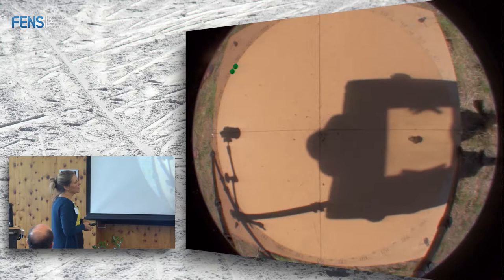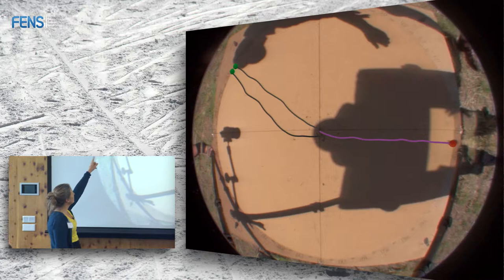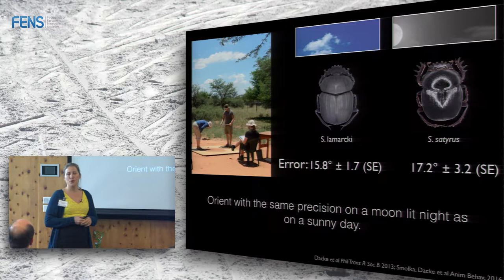And then we can also film the paths of these animals and look at how straight they are, also as a measure of orientation performance. And of course now we can measure the difference between the exits here, and that way we can quantify how precise the compass system is. And we can compare this in day-active animals and night-active animals. And we then find that the nocturnal compass works with the same precision as a day compass.